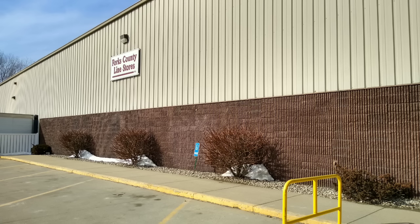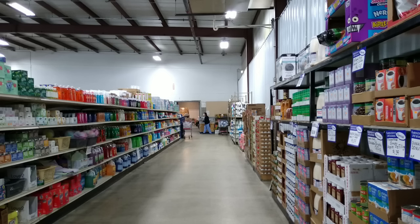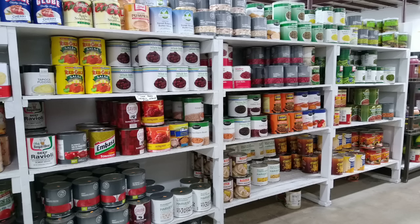Last on the list is this country store. It's Forks. I took you to the Shipshewana location. This is the Middlebury location. It's pretty close to the other 3 stores. It's a big warehouse. I believe this one is actually much larger than the Forks I sent you to in Shipshewana. The Shipshewana location, though, is my favorite.